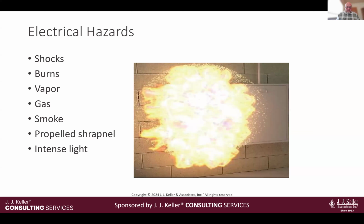The other parts of electrical hazards that can hurt you: obviously there's vapor, there's smoke, and all those things coming out of that fireball. All the shrapnel that can be sent at you. And I don't know if anybody on our call has ever had sunburnt eyes or intense light damage to their eyes.